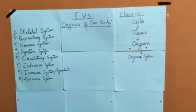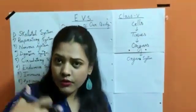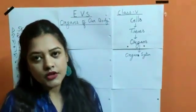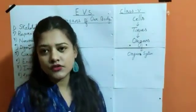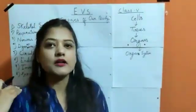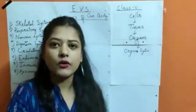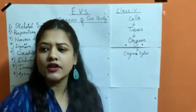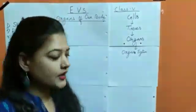Let's talk about the skeletal system. Skeletal system, or in general language you can call it bones. The whole body is made up of so many bones. Because of the bones, your body is structured. It gives a frame, it gives strength to your body. If you check your body, all the hard parts are made up of bones. It helps in movement, it helps in all the work, whether you're sleeping, running, or playing. For each and every work, your bones are required.